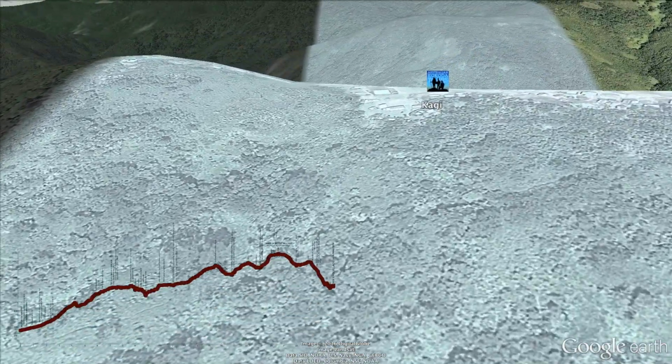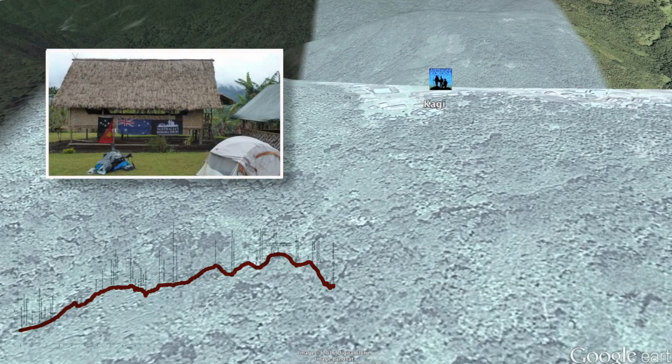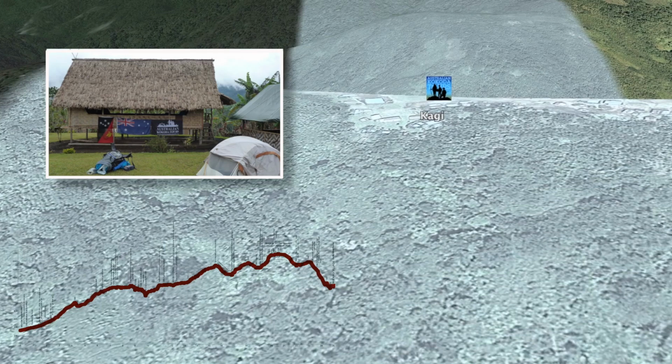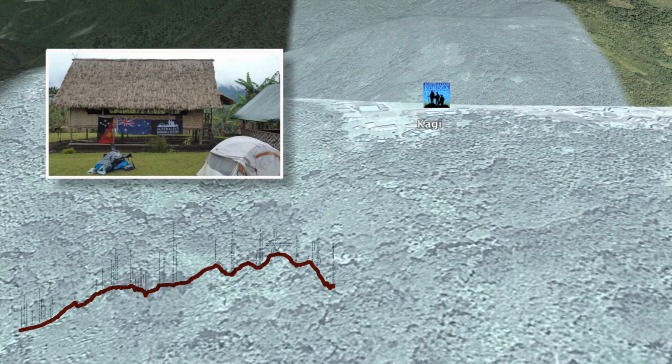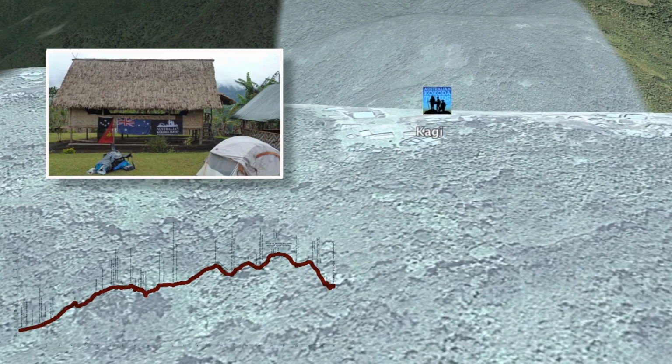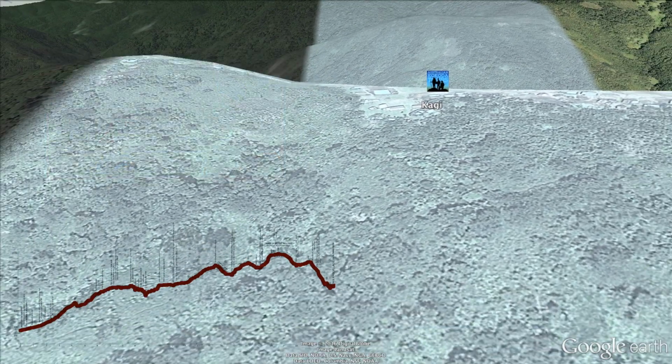Kagi, the largest and one of the most beautiful villages on the track, where our wonderful team of local porters originated. Here we enjoy a traditional village welcome and spend the night experiencing cultural village life on the track with a traditional sing-song.